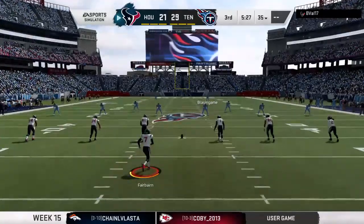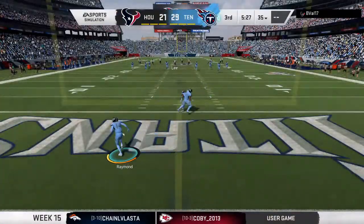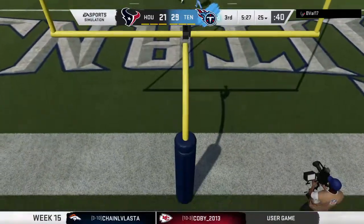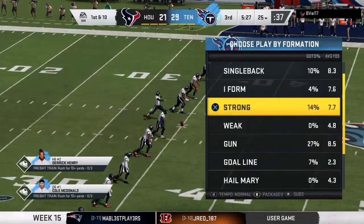So after the touchdown, here's Fairbairn now kicking away. And this will not be returnable. It's out of the back of the end zone for a touchback.